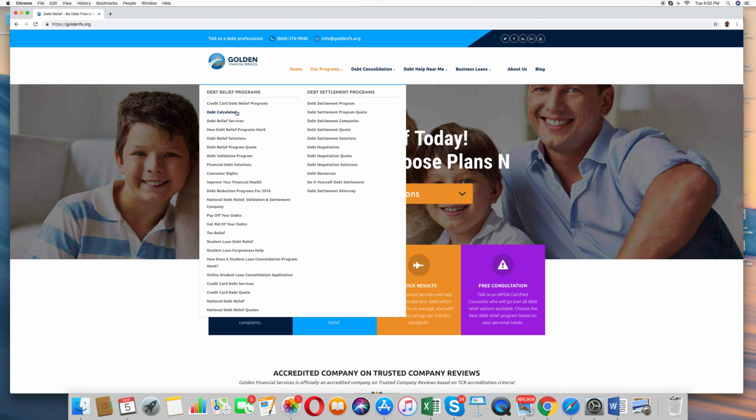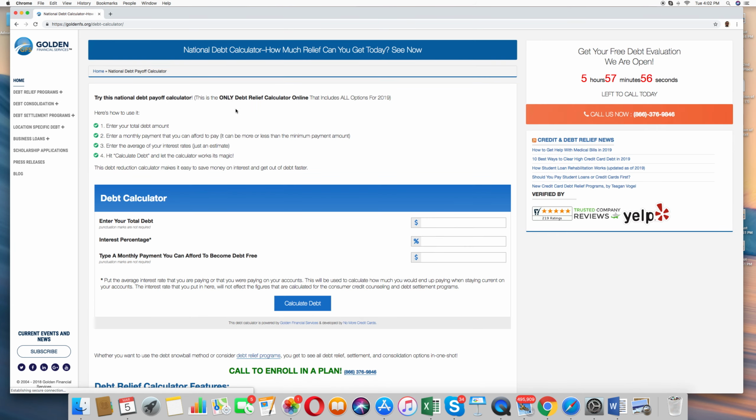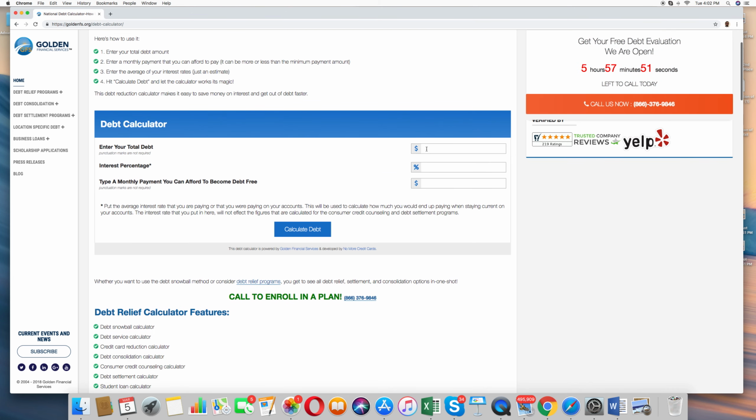The first thing I want to look at is the debt calculator. We're going to compare multiple debt relief options. So let's just put in here $50,000. So if you have 5 credit cards and each of them have a $10,000 balance, you're just going to round it off to $50,000. That's your total debt. That's what we're looking at, total debt, but only including the unsecured debt, like credit cards, medical bills, debt collection accounts, if you have a repossession, anything unsecured.